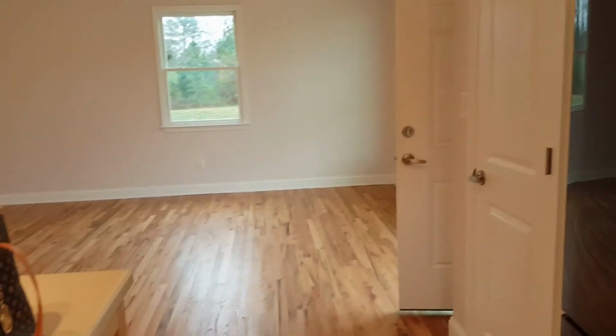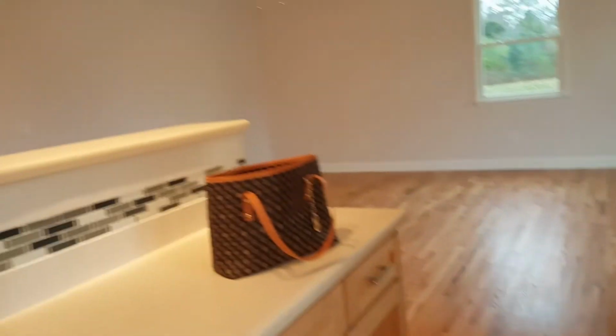Love it, love it, love it. So yes, this is the whole open floor concept. So now I'm in the kitchen looking at the living room. So you see that. Love it, love it, and love it.